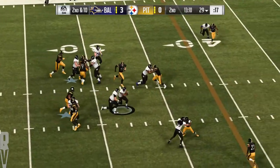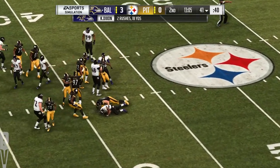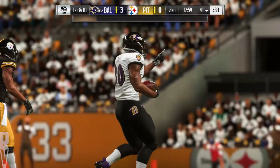They'll run it now out of the gun. And an alley to run. And they get him down, but not before he takes it across the 40-yard line. 12 yards the pick up there. Good for a Raven first.